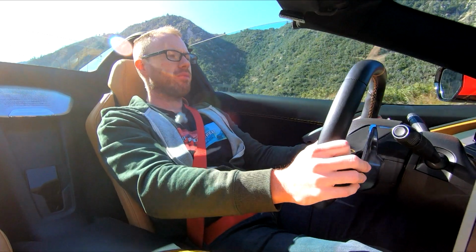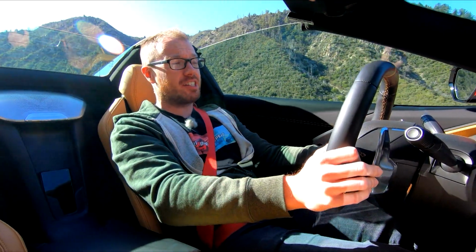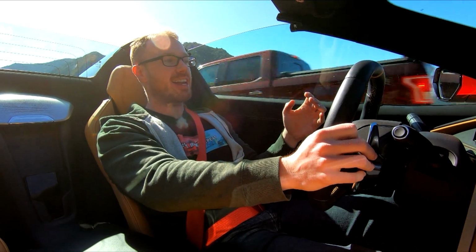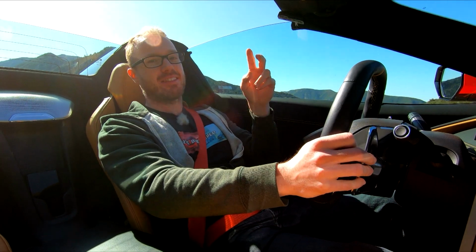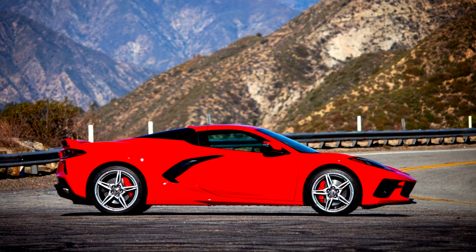Locals out here are finally starting to track these cars, and the lap times they're producing are incredible. Though not entirely surprising for a 193-mile-an-hour sports car that is 0 to 60 in under 3 seconds. It has all the weight where you want it. I think for Chevy's first ever production mid-engine Corvette, it's a home run. It's a slam dunk. And it makes me really damn excited because if the base model is this good, please, oh my God, bring on the Z06, I cannot wait to drive that.